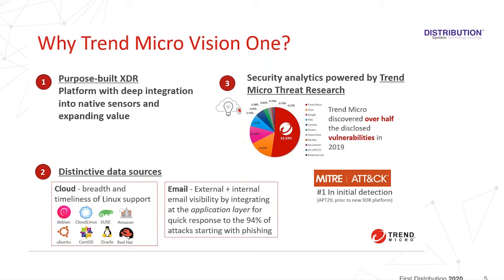It is purpose-built XDR with deep integrations into their native sensors, with distinctive data sources with Cloud One and Apex One. They support over 90 operating systems, and a lot of EDR vendors only support one or two flavors of Linux. And they have security analytics which is powered by Trend Micro's threat research with built-in threat intelligence, their ZDI discovering over half of the vulnerabilities.